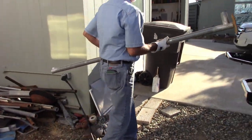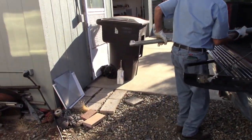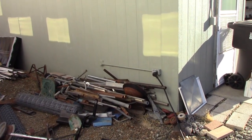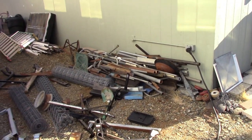Okay, we're at the big pile again. We've got some nice big round bars and stuff that Chuck's gonna get loaded in here. Had a pretty good pile this time.